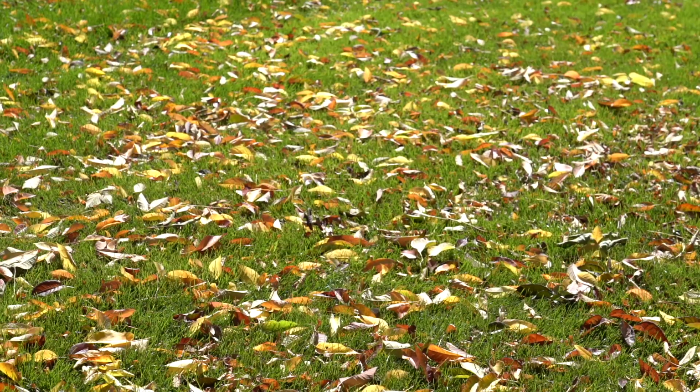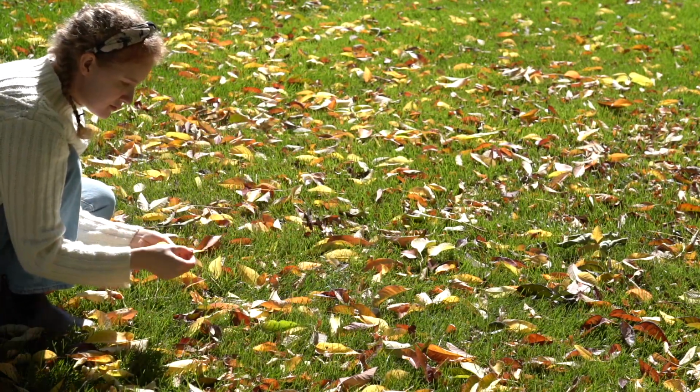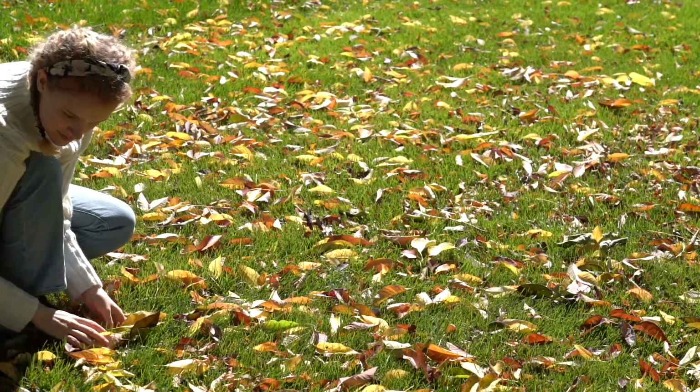I decided to gather some leaves to press and decorate my room with. So many had fallen already, even this early in the season, and it was so special to see all the different color variations that covered the lawn.